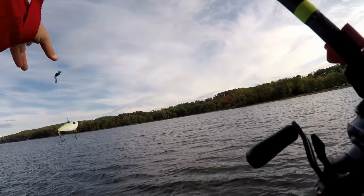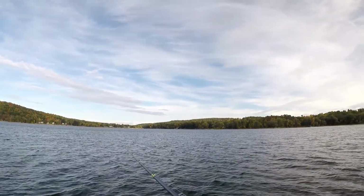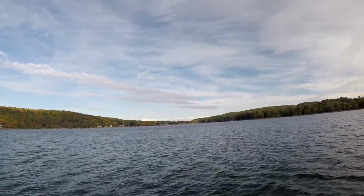We just kind of have to get the bigger largies to bite. They may be down in it. We might have to go to like a skirted jig or something.